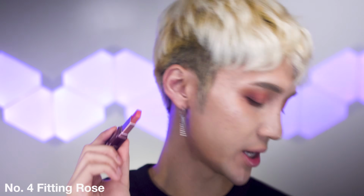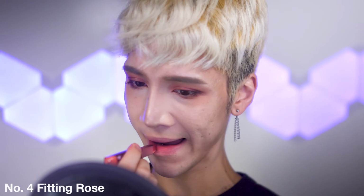And this is the last one, number 4, Fitting Rose. This looks like a kind of dry rose shade that's been very popular and trendy these days. It kind of just looks like a nude version of that last color, because it looks kind of pale, almost like concealer.